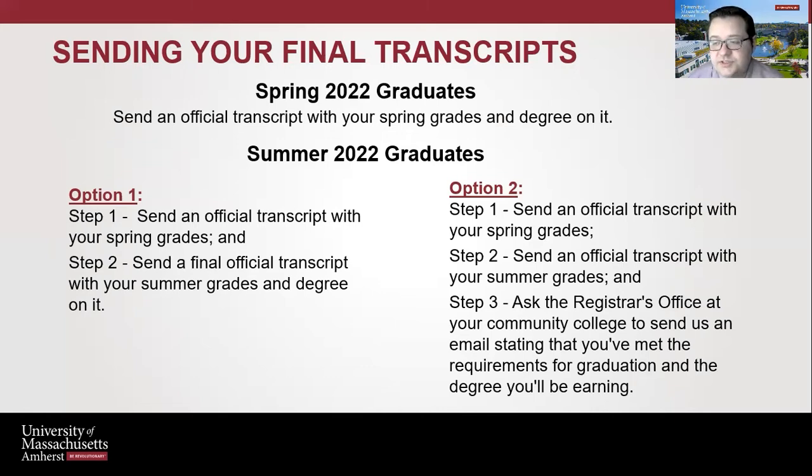Or your second option is you can send a transcript with spring grades, as well as a transcript with summer grades, and then ask the registrar's office at your school to send us an email saying that you've met the requirements to graduate and the degree that you'll be earning. Either option is fine, but the second one will allow us to award your benefits a little sooner.